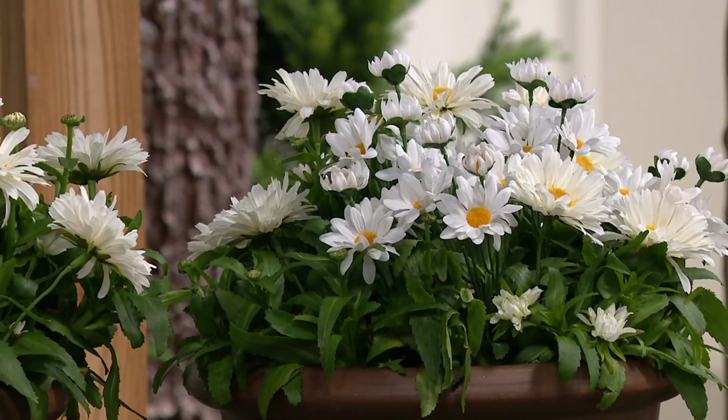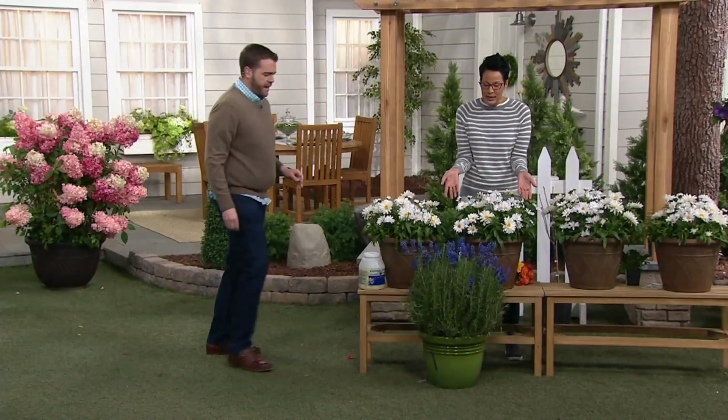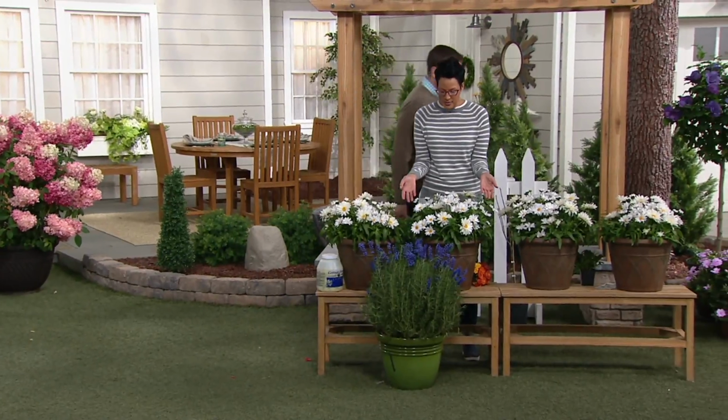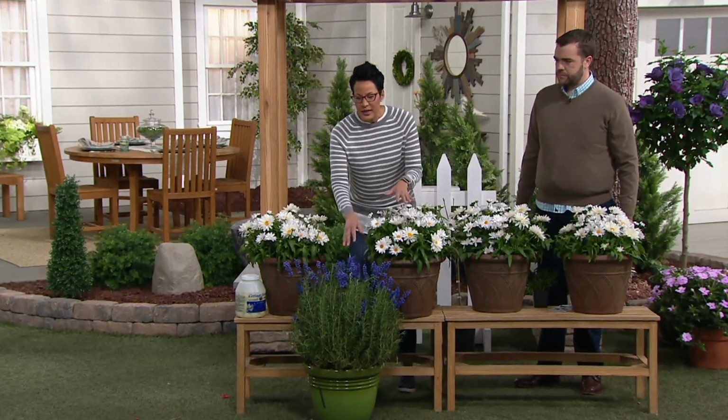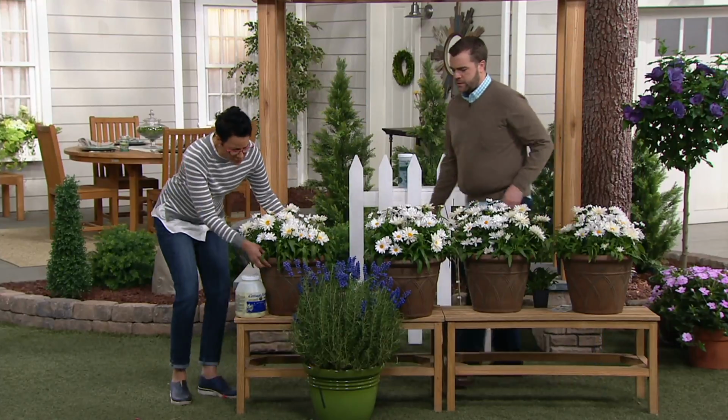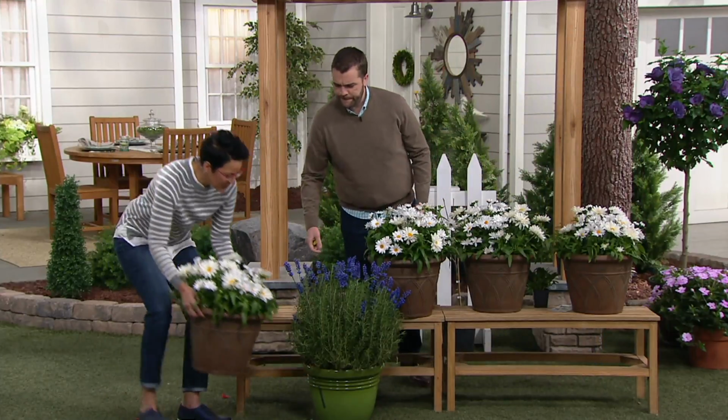Don't break your back. But look at the lavender with the daisies. Classic blue and white combination. I kind of love that. Yeah. Right? Absolutely beautiful. The lavender with your daisies. That combination. Should I bring it down low so you see both of them? Look at that. I just love it.